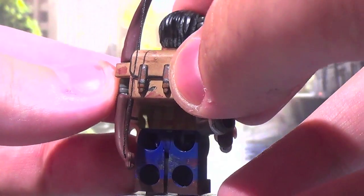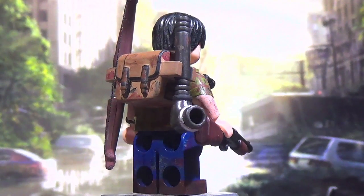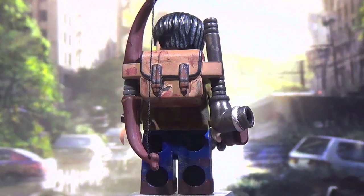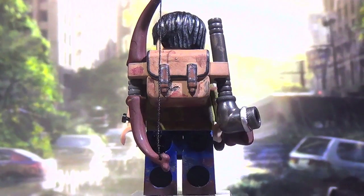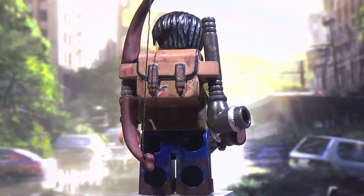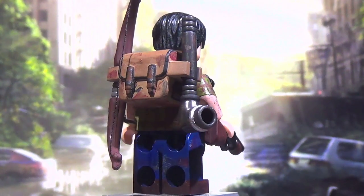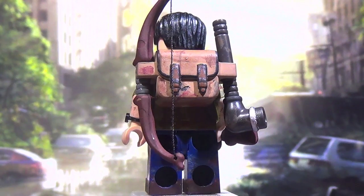Just a cool little detail that I added. You can see the crowbar attached to the backpack here is a Brickforge crowbar, and the backpack itself, along with the bow, is pretty much Brickforge. All three of those accessories are Brickforge. The crowbar has a little bit of detail to it. It's got the silver ring around the front, along with some nice weathering effects as well.